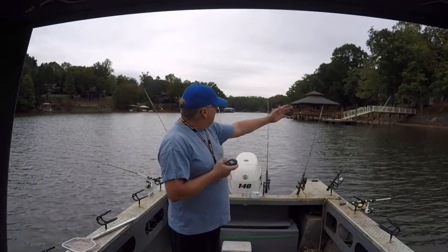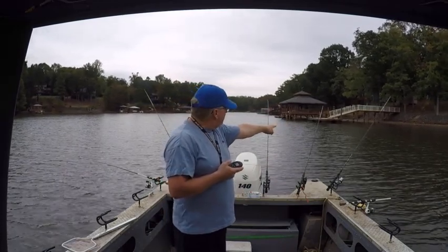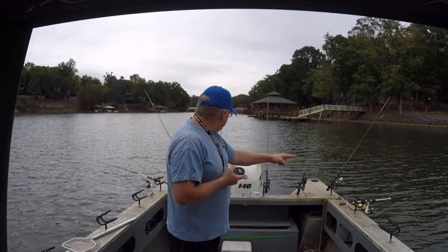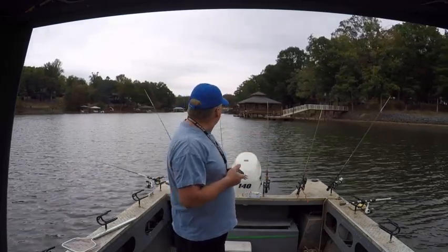This line has an 1/8 ounce jig on it. That one's got a 1/16 ounce jig. All these in the middle have got 1/16 ounce jigs. The two outside are 1/8 ounce. The two bottom ones right here, they've got a 1/2 ounce weight dragging just barely off the bottom.